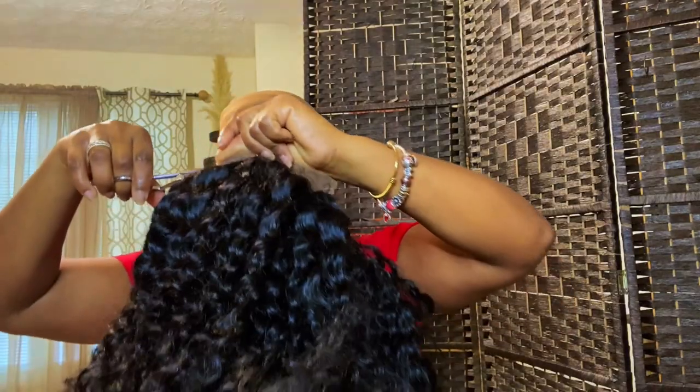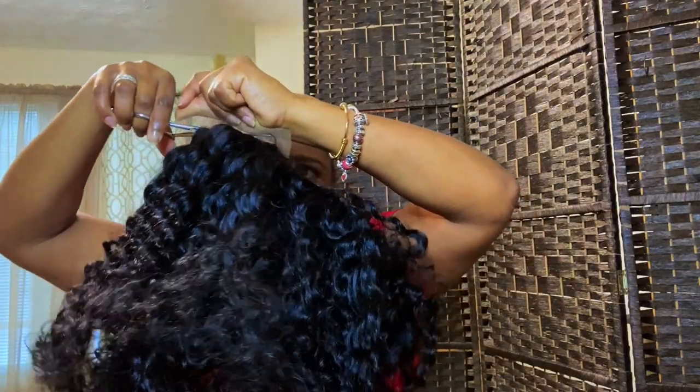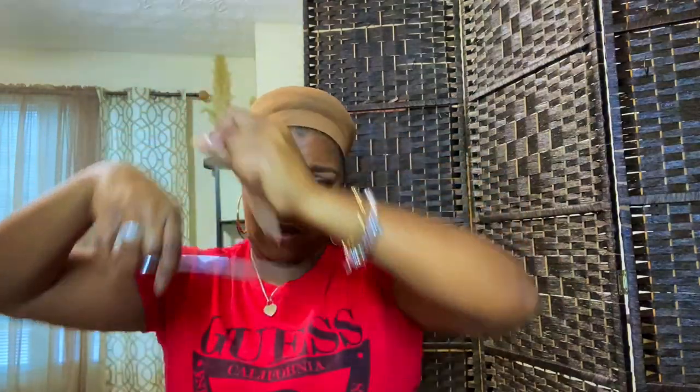Oh, guess what? Lace in the back. Let's chop, chop, chop, chop. It's a natural black as well, so you would be able to dye the hair if you want to. But for me, I wouldn't do that. That's just who I am.